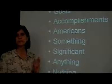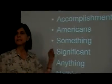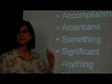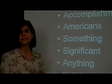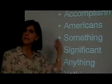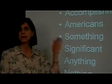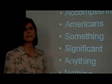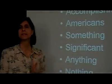The next word that we have there is Americans. Americans, that's 3 syllables. The second one is the one that receives stress, Americans. And notice that that S is pronounced like a Z, right? Americans, and it's kins, not cans, right? Americans, Americans. So that's that pattern of short, long, short. Americans.